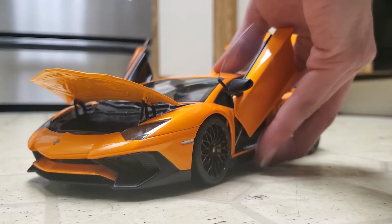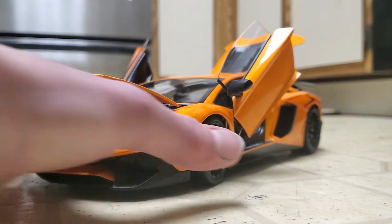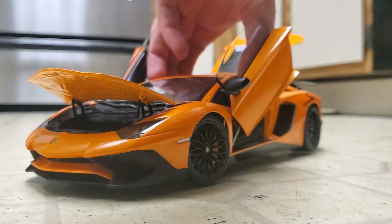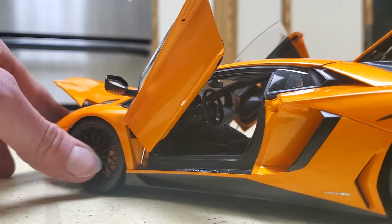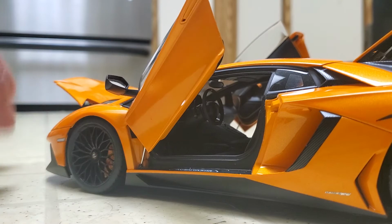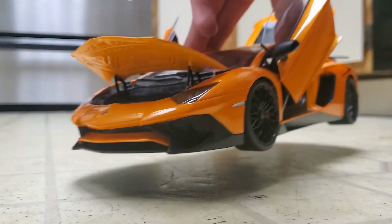I like how it has steering. If you want to see the steering wheel real quickly when I turn it, it does have steering. Not much, but a little.